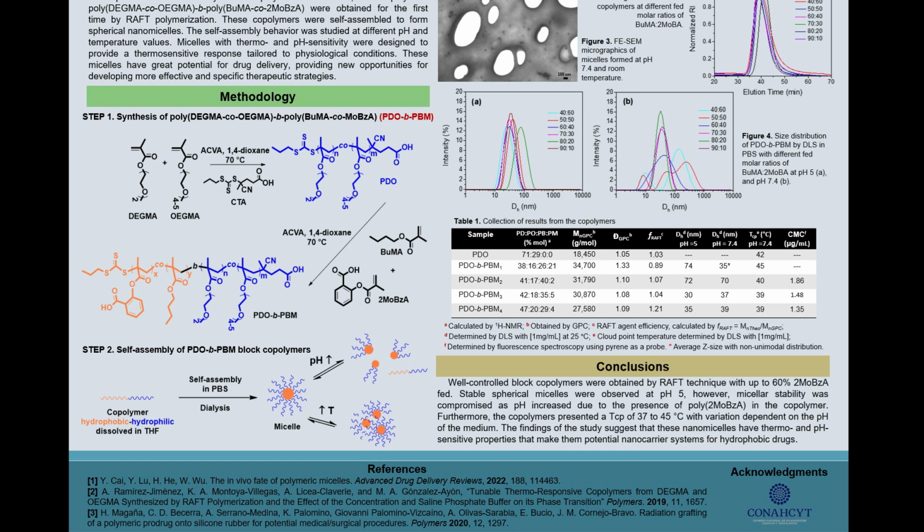4,4'-azobis(4-cyanovaleric acid) was used as an initiator. These reagents were dissolved in dioxane. The reaction mixture was bubbled with nitrogen and sealed to maintain the reaction in this atmosphere. The polymerization time was 2 hours.